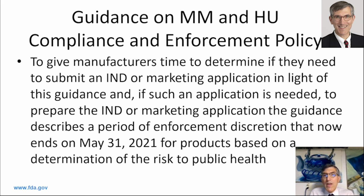And that enforcement discretion continues to be based on a determination of risk to public health. Obviously, if something is putting public health at risk, we're going to take enforcement action sooner. But for products that we consider to be at low risk of harming public health, we'll continue our enforcement discretion policy.